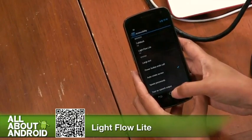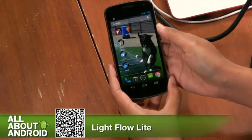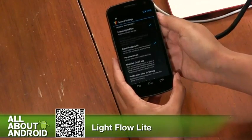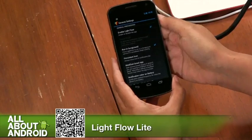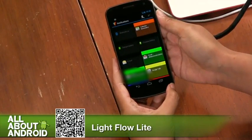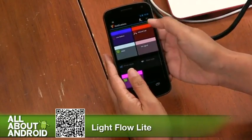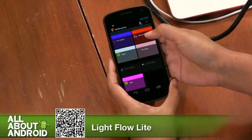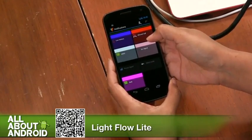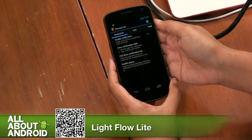And once you do that, you're giving Light Flow Lite the ability to take control over your notifications. So if you tap the icon and go into the settings, what I found really interesting is, I'm sorry, not settings. Go back one. Go to notifications. What it's doing is organizing the apps by the color of the LED that it's using. So, for example, when you miss a call, it's going to blink the red LED. But if you tap on missed call there, this is where you can control it.